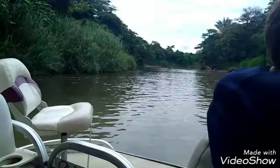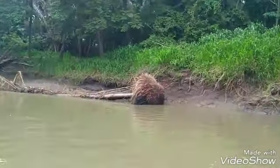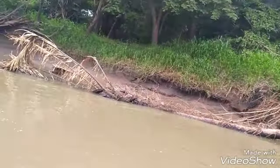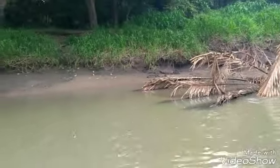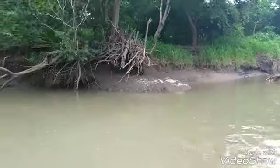The big ones. It looks like a giant porcupine. Yeah, it's a fallen palm tree. Any lizards on there? Oh, I saw a green iguana, I think. A small one. A baby. Yeah, what are those white things? Is that bird poop?